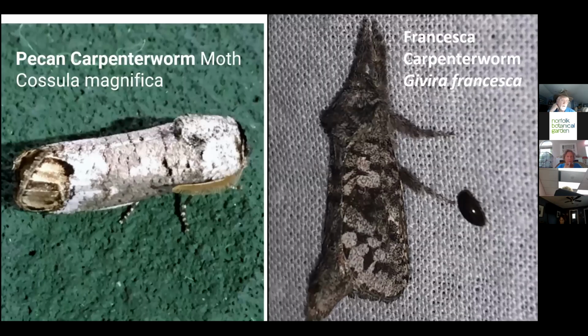This is the pecan carpenter worm moth. Notice the antenna, the comb-like antenna that I was talking about, folded against the side of its head there. This moth, when it lands, a lot of times it will stick its body up. Well, if this thing has landed on a tree, it looks like a broken branch. It's, again, an adaptation and a way to blend in.